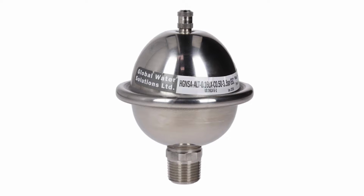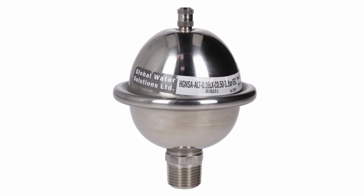Now, this GWS shock arrestor is perfect for the job. It takes very little space up, and it helps to protect these ceramic cartridges in the shower and the taps, and also prevent water hammer.